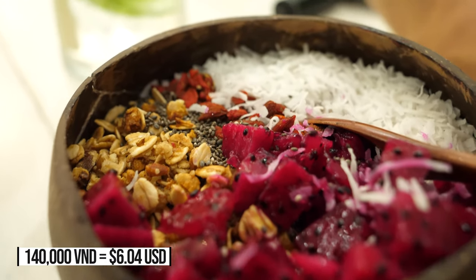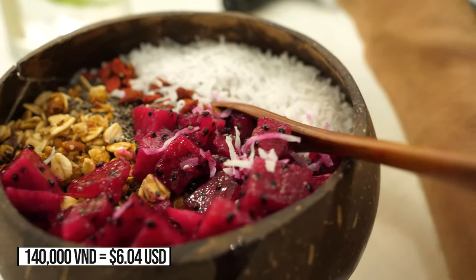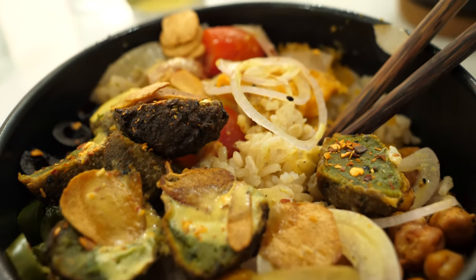We have got an acai bowl. This is a chocolate acai bowl, dragon fruit and coconut shavings, and it's 140,000 Vietnamese dong. And I have gone for a falafel, I think it's called the Habiba. A lot of flavors going on in here. Very tasty, very fresh. Probably a little bit higher price than what we normally go for, but we're finding that a lot in Ho Chi Minh.